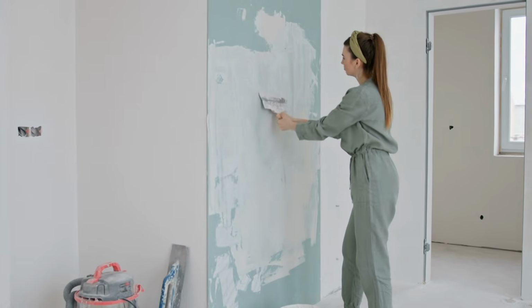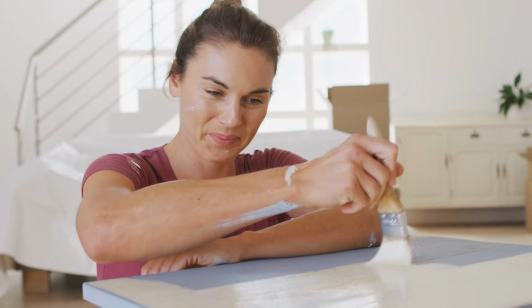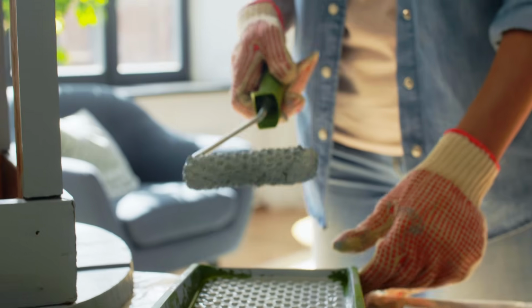The paintbrushes are made of thousands of tiny bristles. Those bristles can be made out of different types of material. Some are nylon, some are plastic, and some are even made of animal hair.